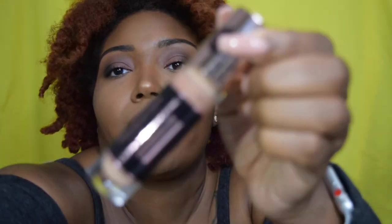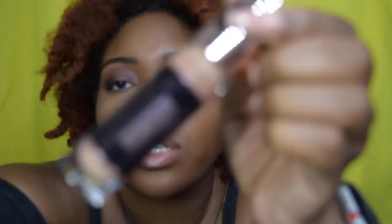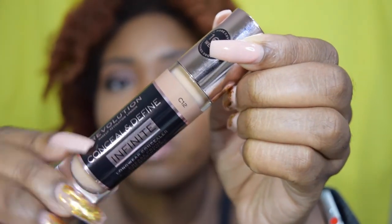It looks just like that foundation bottle that I showed you earlier from Makeup Revolution, but this is more shiny, and the foundation tube was a more matte type of tube.